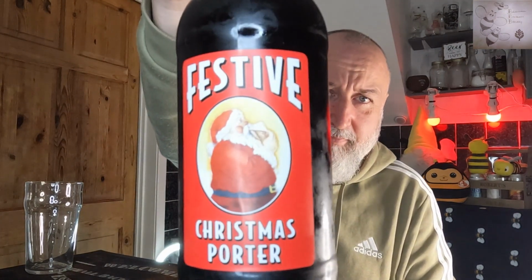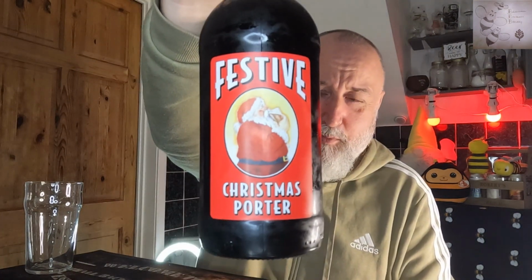So we've got a Santa on the label, festive Christmas porter with Santa on there. Let's get it in the glass, wetted glass. Let's get the aroma, see what it looks like, and get the taste. Really looking forward to this. I'm not putting it over the bowl. It's going to be absolutely fine.